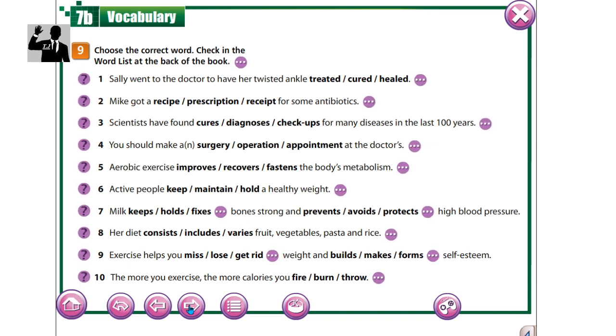Next one, choose the correct word, checking the word list at the back of the book. And we will see the answers. Sally went to the doctor to have her twisted ankle treated. Alright. Number 2, Mike got a prescription for some antibiotics. Number 3, scientists have found cures for many diseases in the last 100 years. You should make an appointment at the doctor's if you want to get well.